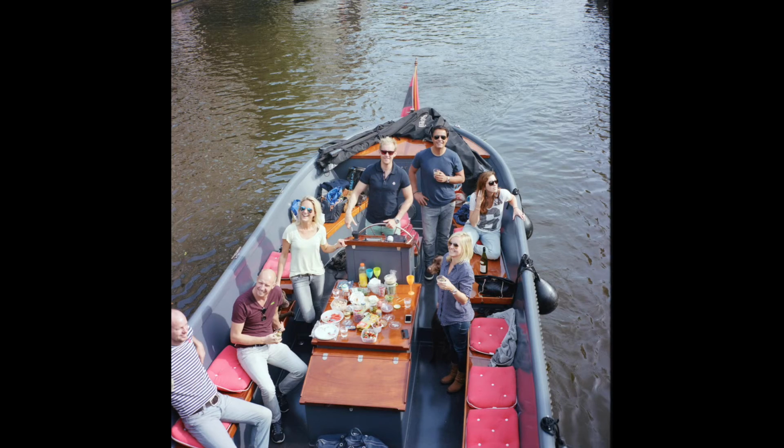After the museum, we went to the famous canals of Amsterdam, watching people pass by on their boats.